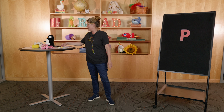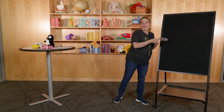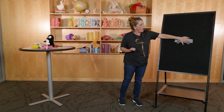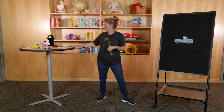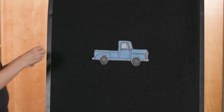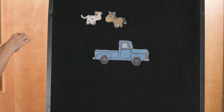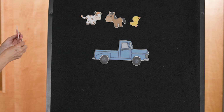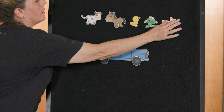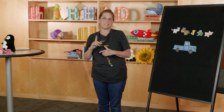Good job! Okay, now we're going to learn some more sign language. And I bet you have read the book, The Little Blue Truck. There's our little blue truck. Oh boy. And our little blue truck has some friends. He has Mr. Cow and Mr. Horse and little Miss Duck and their little friend Frog and Pig. Okay. So we're going to learn the signs for the different animals. I'm going to show you, and then we're going to sing a song.